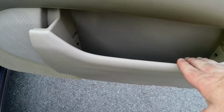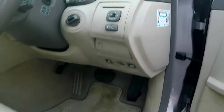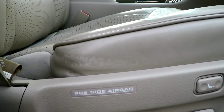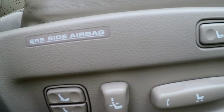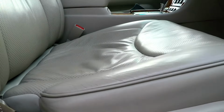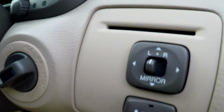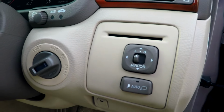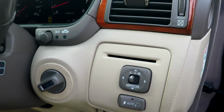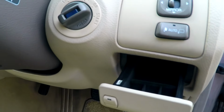Okay, got a storage box here. Okay, you got side airbag, all your electrics for your front seat, and there's many different directions, up and down, lumbar. Okay, here you got your electric mirrors, and here's your auto fold. So when you have an auto fold, when you lock the car, it will automatically fold the mirrors in. Okay, and here's a little storage box.